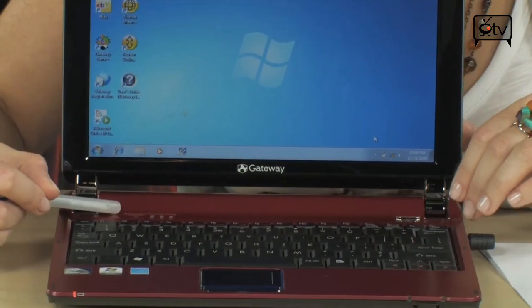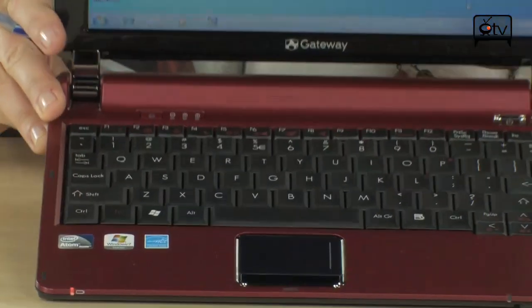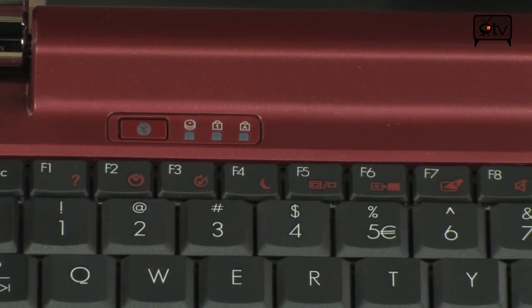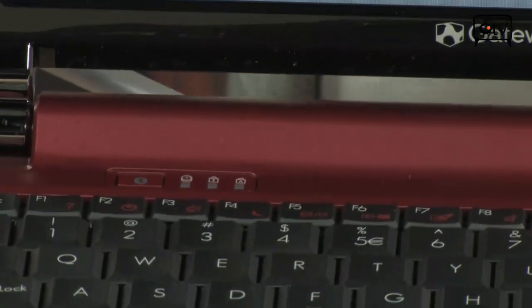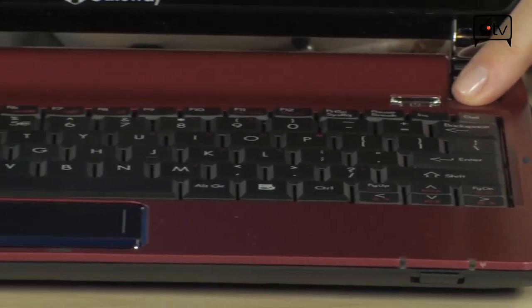Below, you'll see a bunch of status indicators over here, and you will notice, look at this, Bluetooth icon, okay? So that does have Bluetooth, which is great. You can pair this device up with a cell phone and easily share files. All right, let's keep on moving to the other side, and you will see your power button right here. Simple, on and off, can't go wrong. Okay, let's move on down.